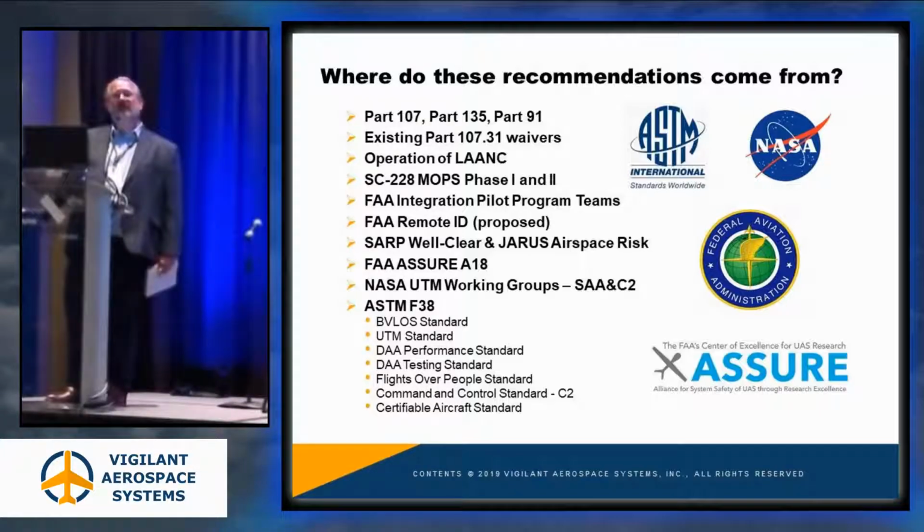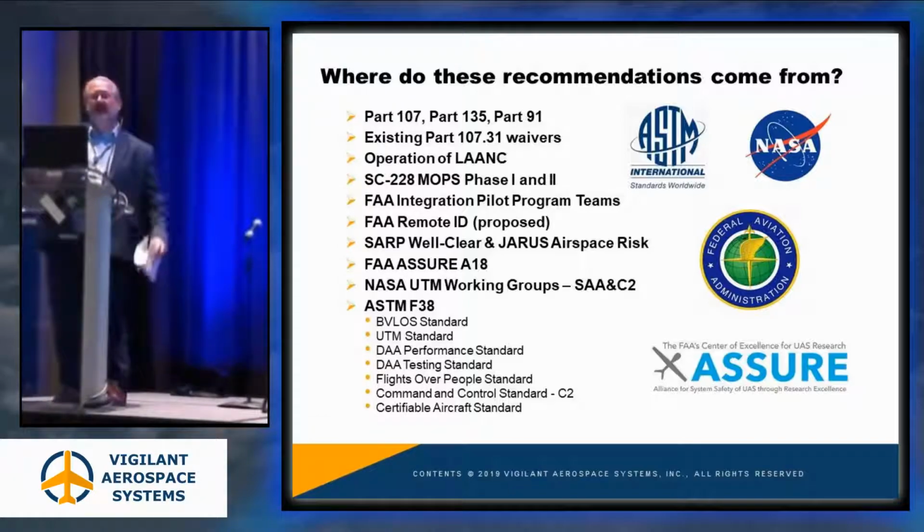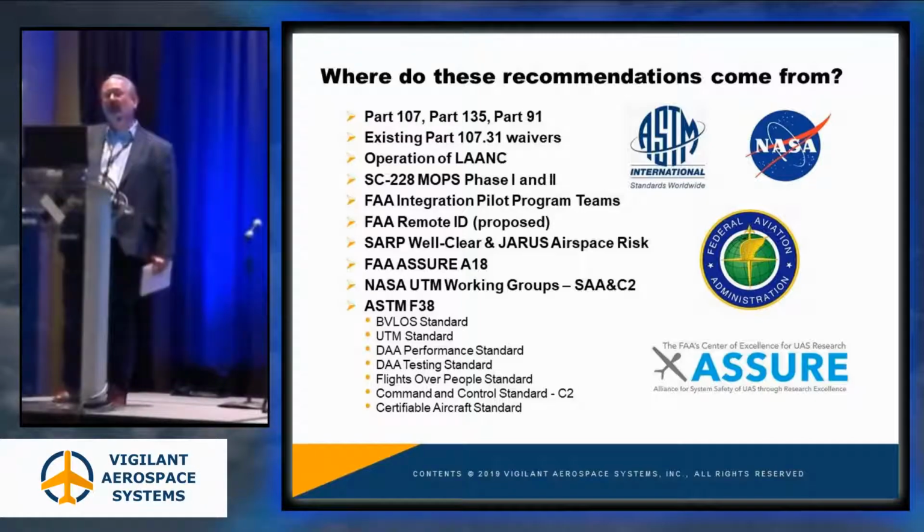SARP well clear is how we figure out how far away aircraft have to stay from each other. And that's an important number that really informs how we manage the airspace. And then JARIS airspace risk, figuring out where you're flying, what kind of traffic you have, is an important part of your risk mitigation strategy, and so we use that.